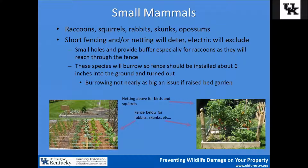A lot of these guys have very dexterous hands and can reach through fencing if the holes are big enough to get to plants. That specifically would be the raccoons, squirrels, and possums. In addition, these guys are good burrowers, so you may need to install the fence about 6 inches into the ground and then turn it out away from what you're trying to protect so they can't burrow underneath it. One of the simple solutions, if you have gardens in your backyard, is raised bed gardens, which are a good cultural way of keeping those animals from burrowing into them.